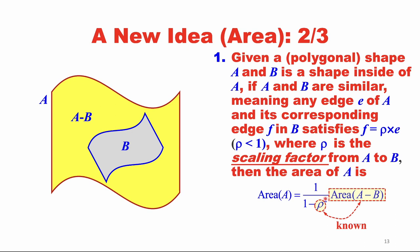So if we know the area of A minus B, and we know the scaling factor, then the area of A is computed this way. This looks quite innocent, but indeed it helps us to do a whole lot of work. If you are interested, please review episode 2.